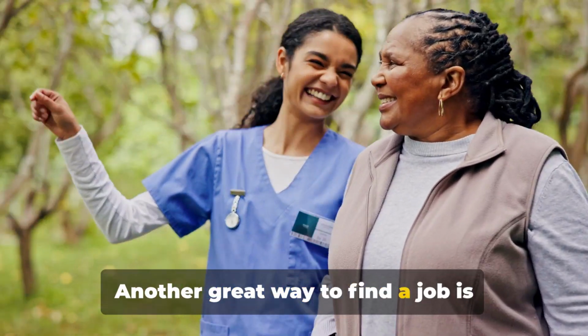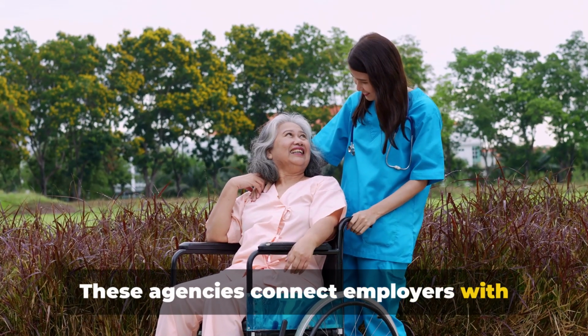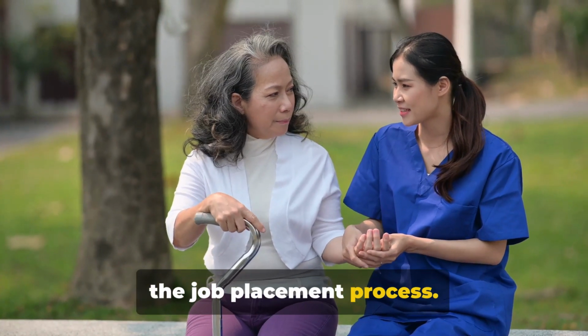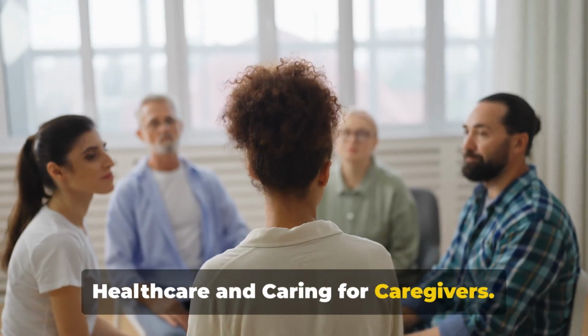Another great way to find a job is through recruitment agencies. These agencies connect employers with potential employees. They're particularly useful if you're overseas because they can help facilitate the job placement process. Some reputable agencies include Bayshore Healthcare and Caring for Caregivers.